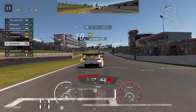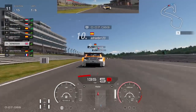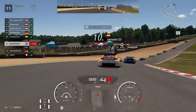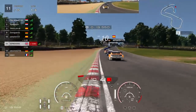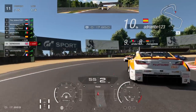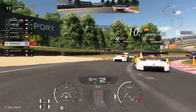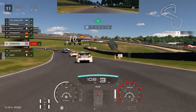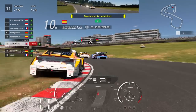Today in this video we're going to cover two sprint races, two 6-lappers around Brands Hatch GP. We're in GR2 as you can see. I'm in the Lexus and we're going to try and build on the two great results we had last time out, including our first win at Interlagos. So two solid results required, ideally above where we qualified.